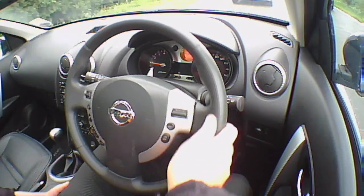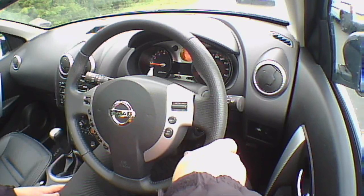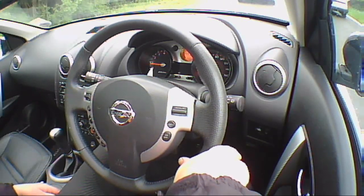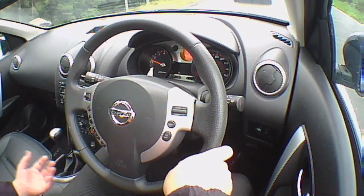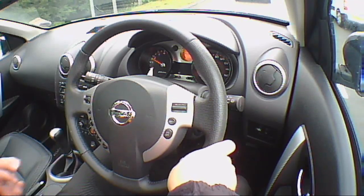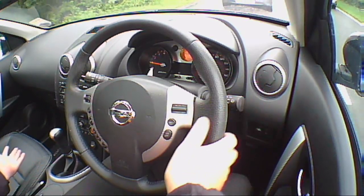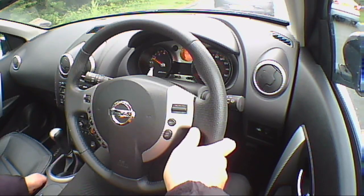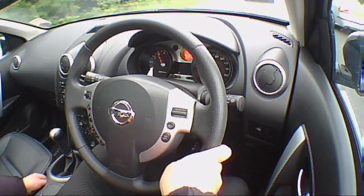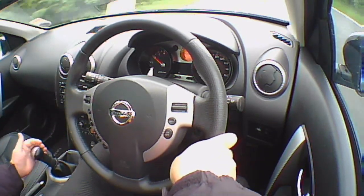So basically, here you have a car which ticks all the boxes, yet on one major box, which is the engine, it flunks miserably. The car is so underpowered. It is embarrassing. Now I'll give you an example. I'm going to pull away at the traffic lights. I'm stationary, and we're just not going anywhere.